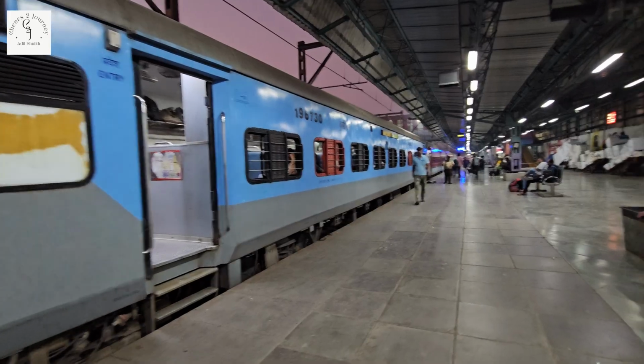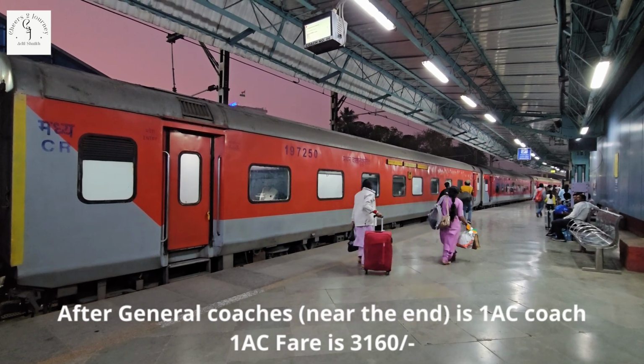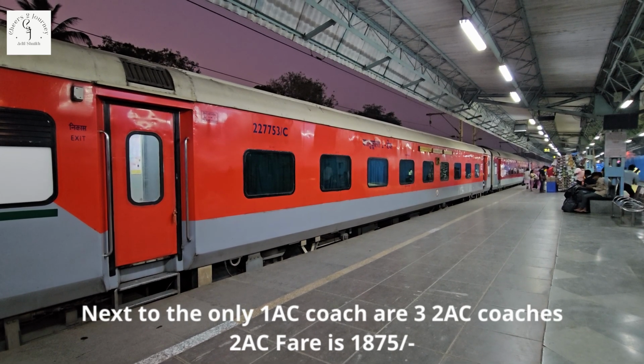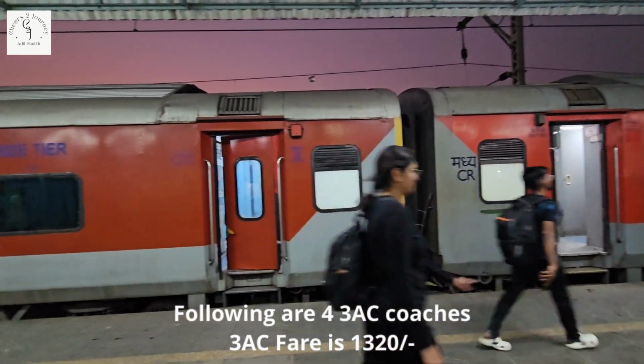As soon as you reach platform number 18, initially there would be general class coaches, then there would be first AC coach which would be only one, and following which there are three 2 AC coaches, and then there are 4 3 AC coaches, and then you will reach 3 AC economy. There are 2 coaches of that, and after that it is sleeper class.